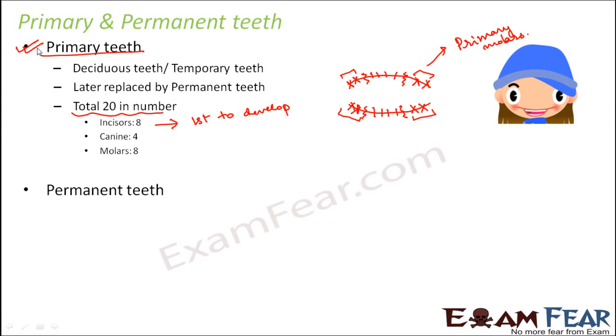Why is it called milk teeth? Because it develops in babies, and babies drink a lot of milk, so this is also known as milk teeth. Please be very clear that in the primary teeth set you do not have premolars, only incisors, canines, and molars, and all of these get replaced when the person is around 8 to 10 years old.